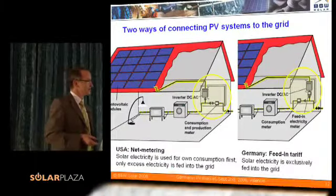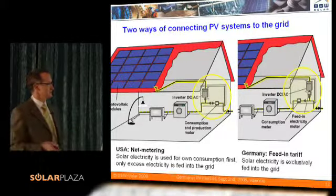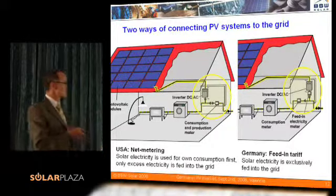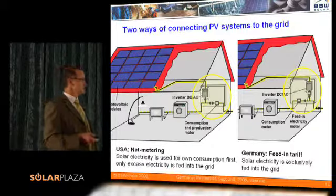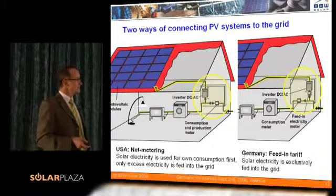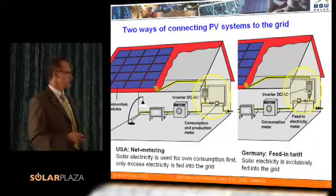And what you see here, and I want to underline that point, it's always, from my experience, important to show the difference, because this is not a big difference regarding the technology, but it's a big difference regarding the finances. On the right side, the connection of systems in Germany. The photovoltaic system is connected on the utility side of the meter, and in the USA and other countries with so-called net metering, the system is connected on the consumer side of the meter. This means first you use your photovoltaic electricity in your home and only feed in what you are not using yourself. And in Germany, 100% is fed into the grid and paid by the utility with the fixed feed-in tariff.